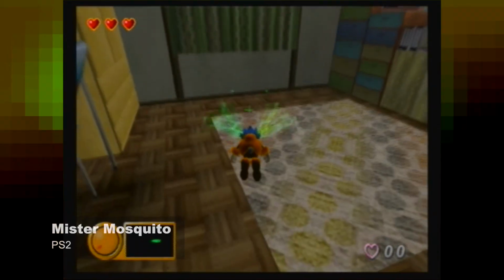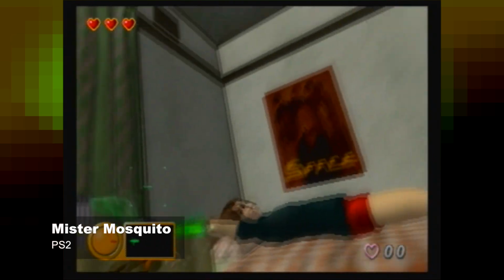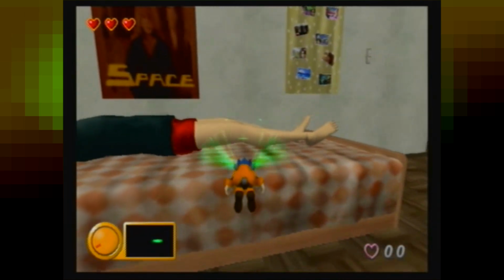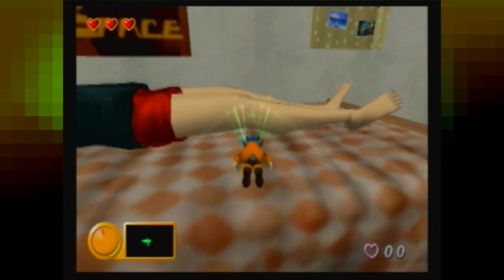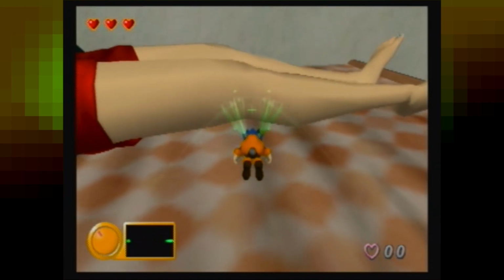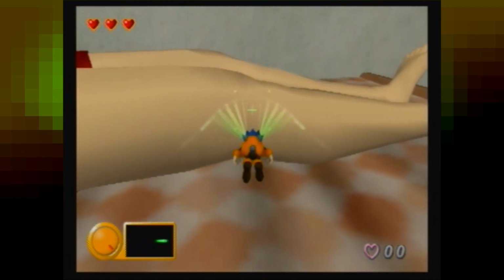Another kind of wacky game I've been looking for a while is Mr. Mosquito, where you play as a mosquito that's bugging the hell out of this family in Japan. This is definitely a weird game, but I like kind of weird games, so it's cool to get that. I don't know if I'm gonna do an I Hate You with this or what. I need to do some video dedicated specifically to this. Maybe I'll do a video dedicated to wacky Japanese games or something like that. I don't know. It'll show up at some point.